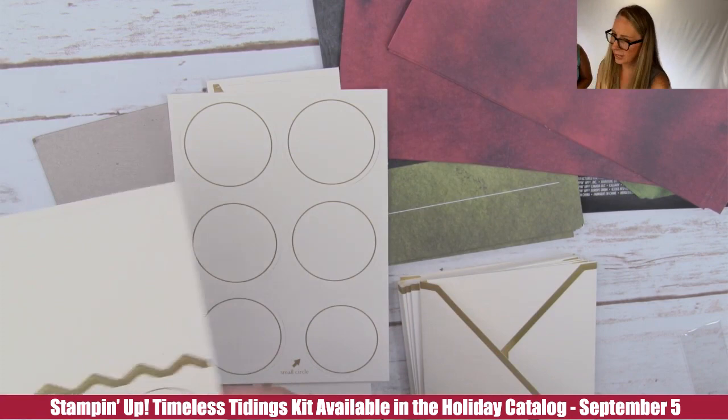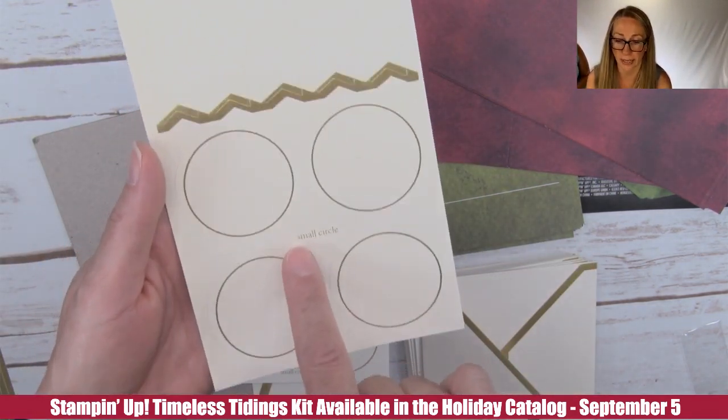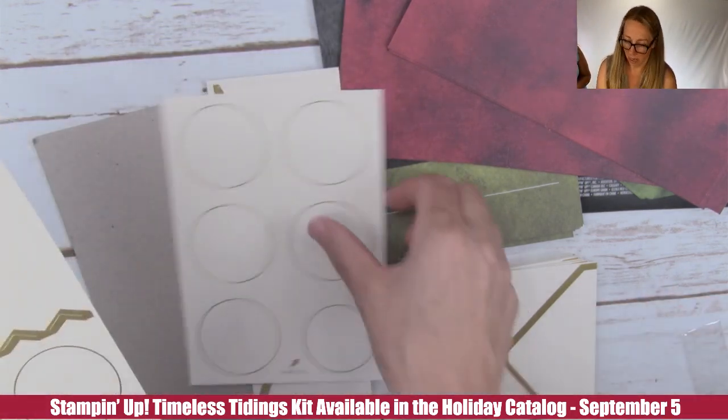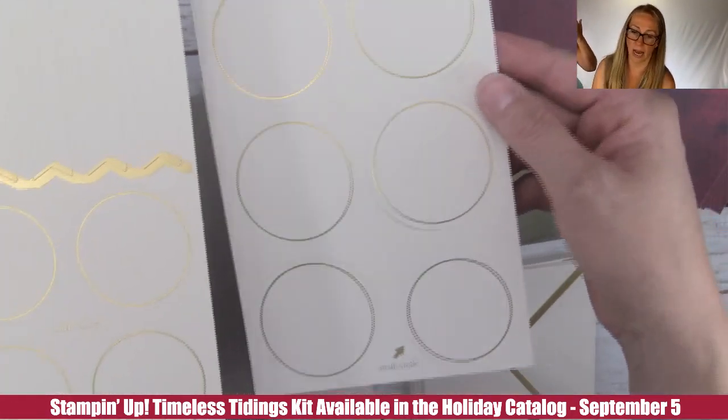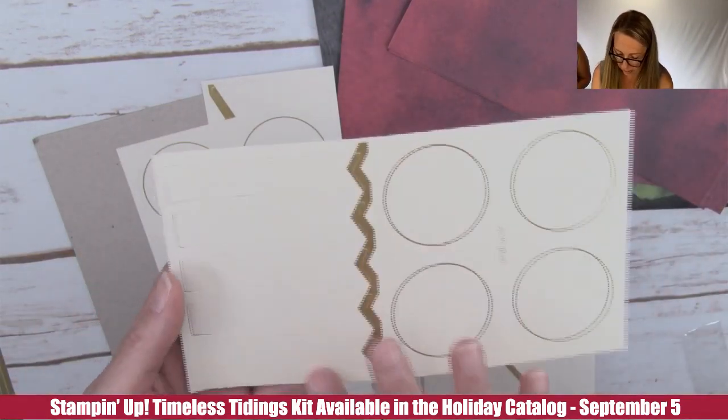Yeah, I was like, what are all these things? And then here's the other 4, and again, it says small. Yeah, because I probably would not have noticed that. They are really close in size, so you might not notice it. So it's really great they did that. And then here are the smaller banners.